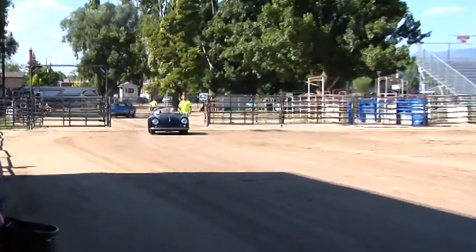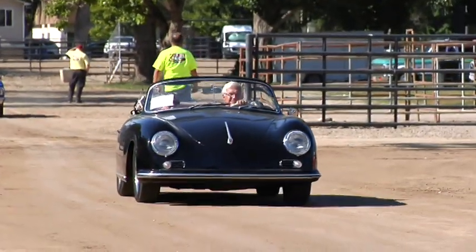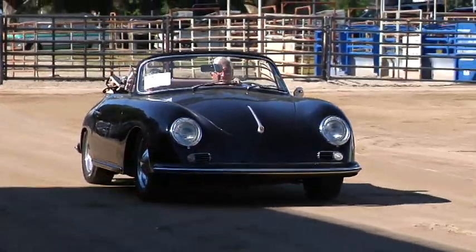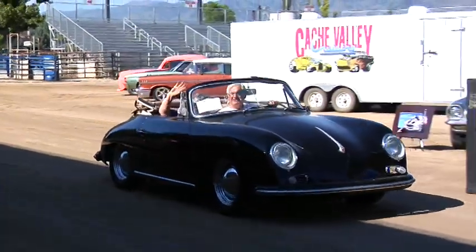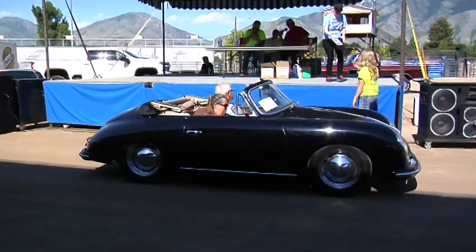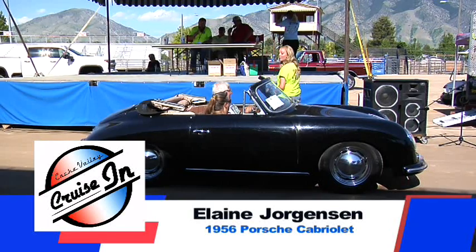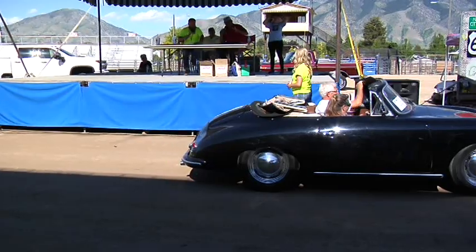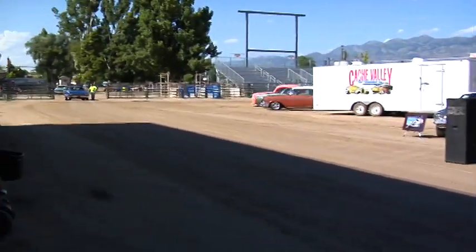All right, the next car coming in is a black 1958 Porsche Cabriolet. Did I say that right? Close enough. Owner is Elaine Jorgensen from Wellsville, Utah. Picked by one of our guests, Jaron Olin. Elaine and her husband, Mike, restored the car themselves. It started as an empty shell. Beautiful car. Michael, how many years have you been coming to the cruise-in? 20? I know you haven't missed an event in years and years.